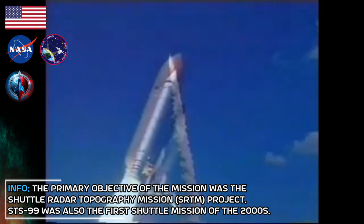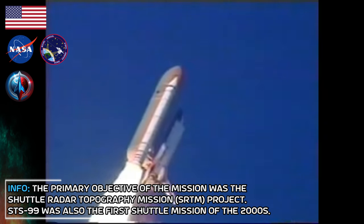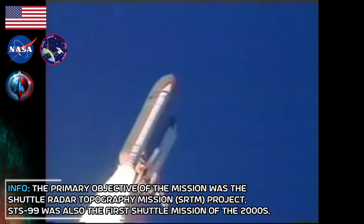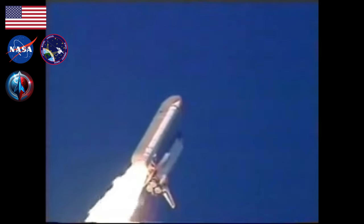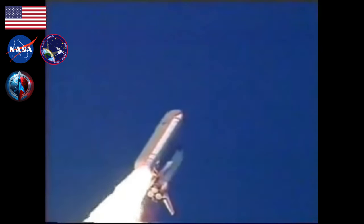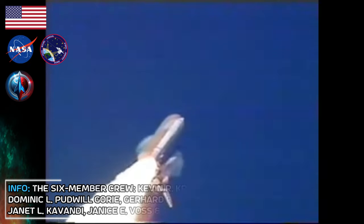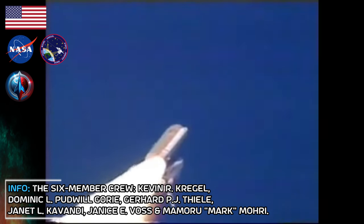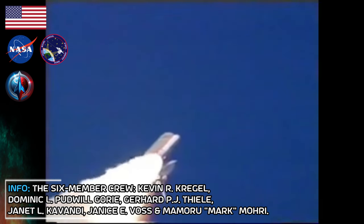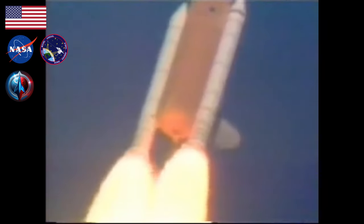Endeavour speed already 300 miles per hour. Altitude 1 mile. Three engines on Endeavour are now throttling back to two-thirds throttle as the spacecraft prepares to go through the area of maximum aerodynamic pressure and go supersonic.